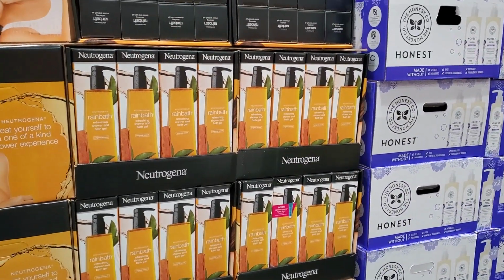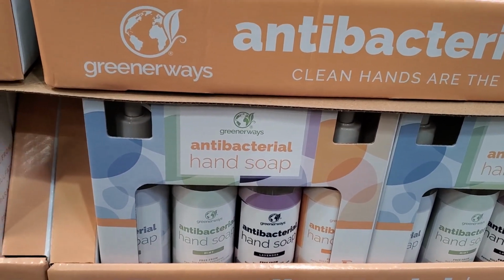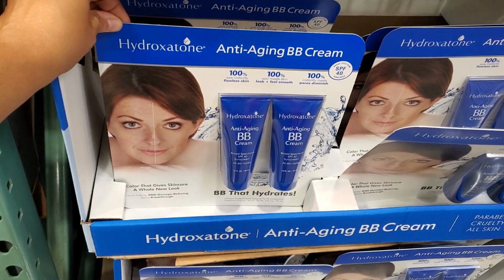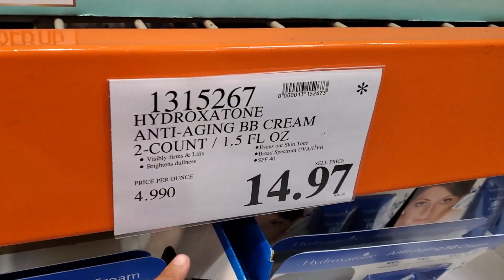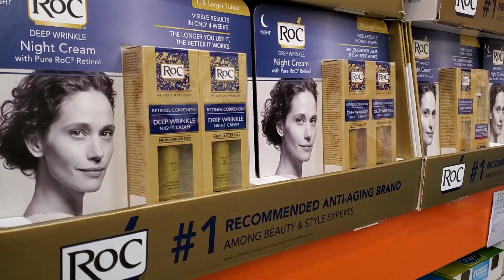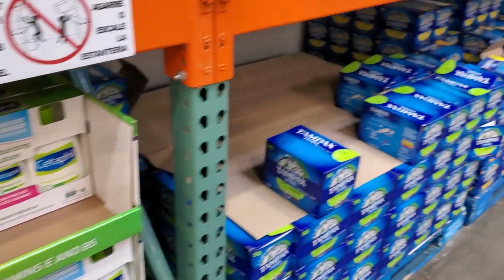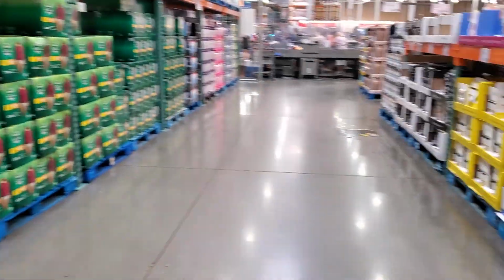Yeah, rain bath, $16.50. $14, we have antibacterial hand soap. You get mint, lavender, sulfate free, paraben free, and no coloring. Anti-aging BB cream, ooh. $14.97, so $15. And you do get a two. Deep wrinkle night cream, $29.99, $30, around that. That's always here for $19. And I think that is anything new in the beauty area.